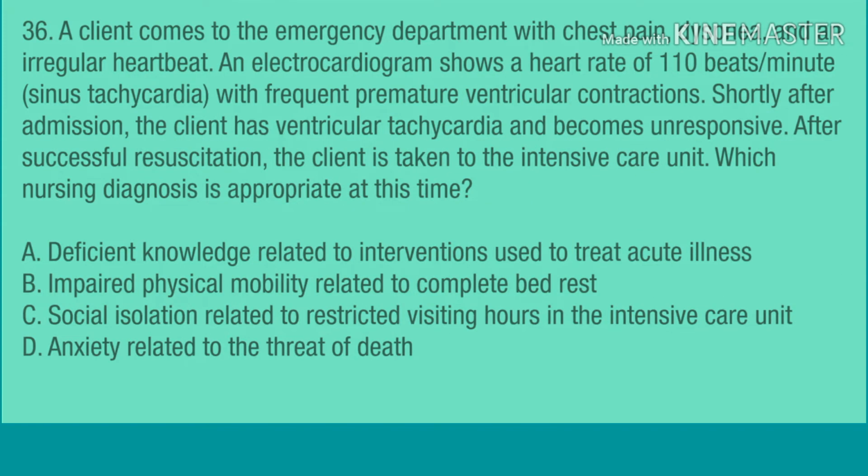Question 36. A client comes to the emergency department with chest pain, dyspnea, and an irregular heartbeat. An electrocardiogram shows a heart rate of 110 beats per minute, sinus tachycardia with frequent premature ventricular contractions. Shortly after admission, the client has ventricular tachycardia and becomes unresponsive. After successful resuscitation, the client is taken to the intensive care unit. Which nursing diagnosis is appropriate at this time?